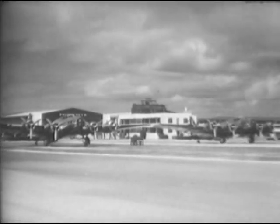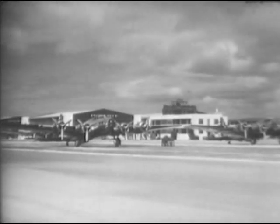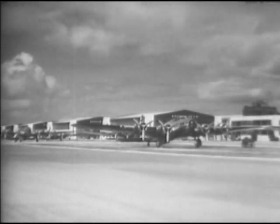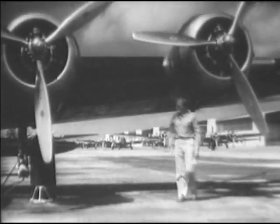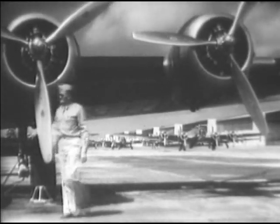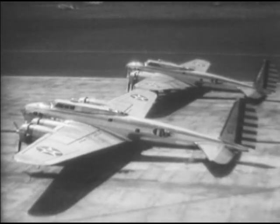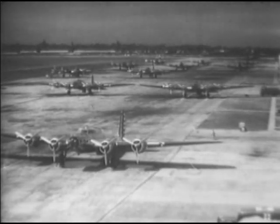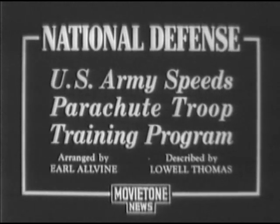After their 2,400-mile trip from the United States, 21 of the Army's flying fortresses line up for inspection at Hickam Field, Hawaii, one of the world's largest air bases. The huge Boeing B-17Ds are of the latest type, fifth of the Flying Fortress model. Their flight from San Francisco took only 13 hours and 59 minutes. Their presence here points up the importance that Washington attaches to maintaining United States power in the Pacific.